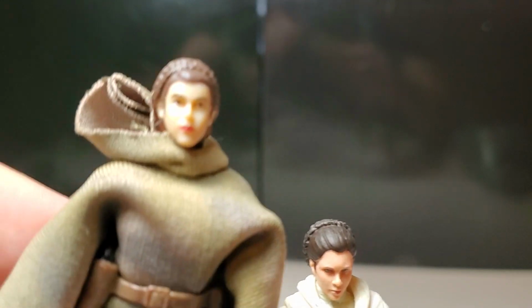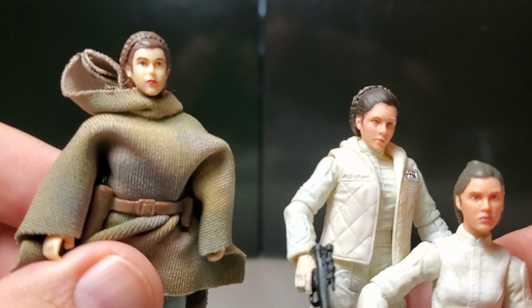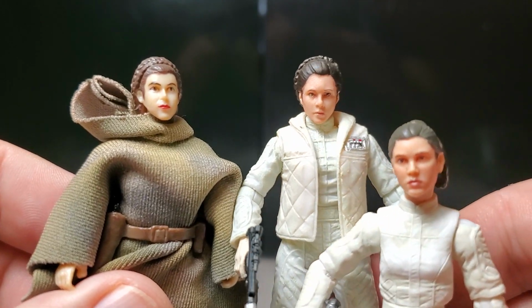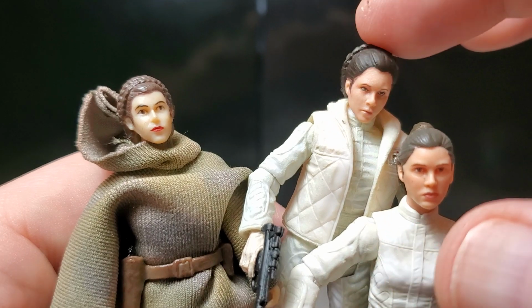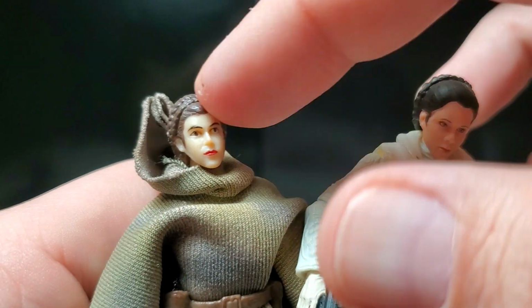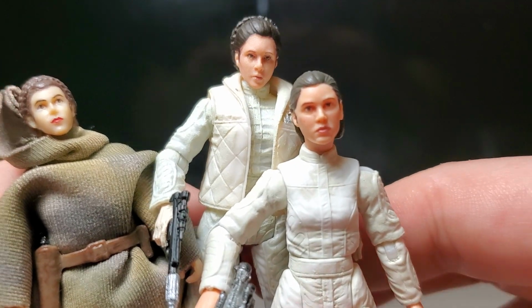Here's another example. This is the Endor Leia. This is first version Vintage Collection. Look at that comparison. Look at this head sculpt compared to that head sculpt, and that just looks a million times better. So it's a great figure.